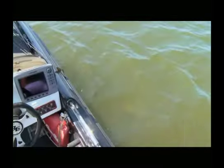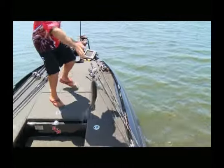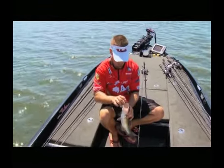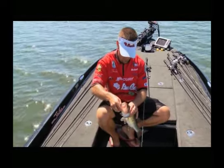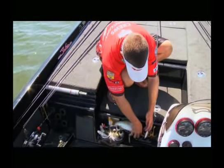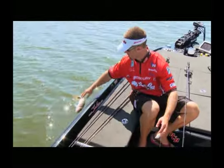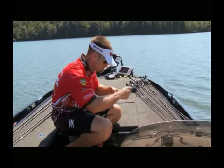Not as big. Decent fish, though. Get on here. Think we're onto something out here. Decent. Whoa. We could be here for a long time. I think there's a little wad of them out there.